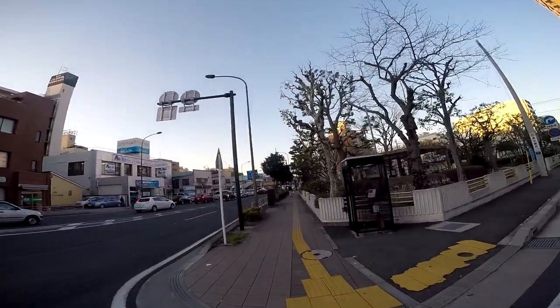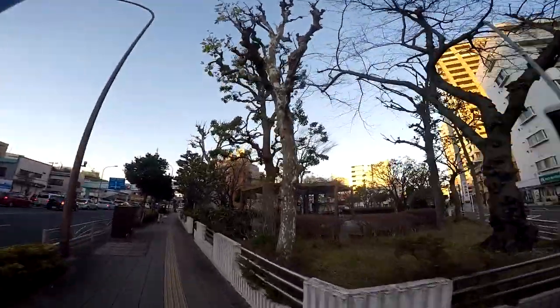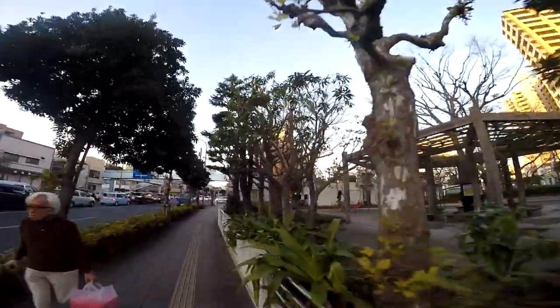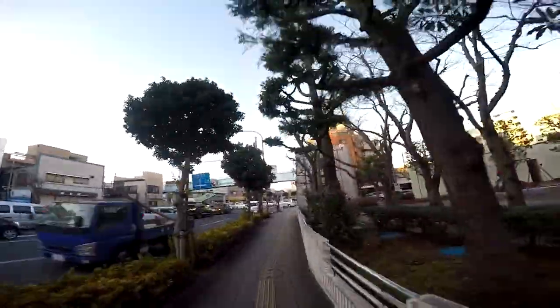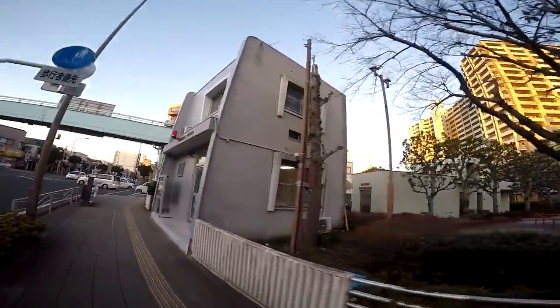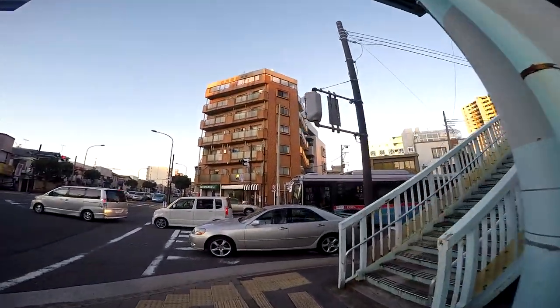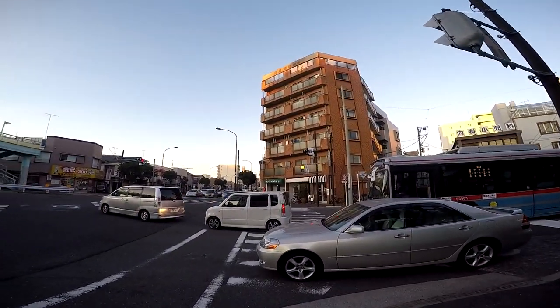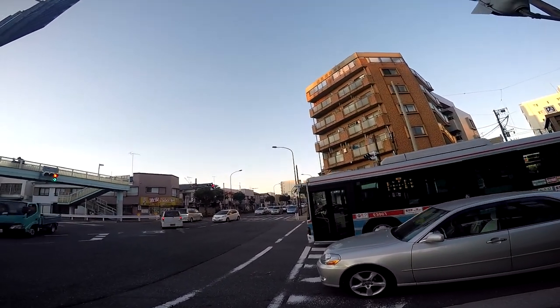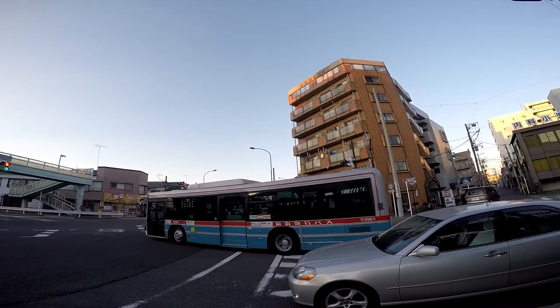Okay, I think we'll get back on the main stretch here so I can show you guys more of downtown Yokosuka and whatnot while it's still light out. This might turn into a daytime slash nighttime vlog. There's a police station. You can tell by the siren up there, or the light. Is a flashing light a siren? Is a siren the noise? Or is it the light? What do you guys think?